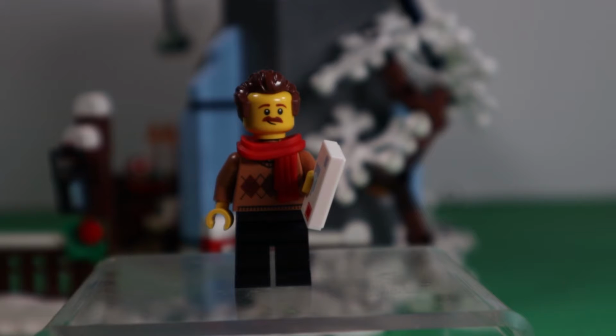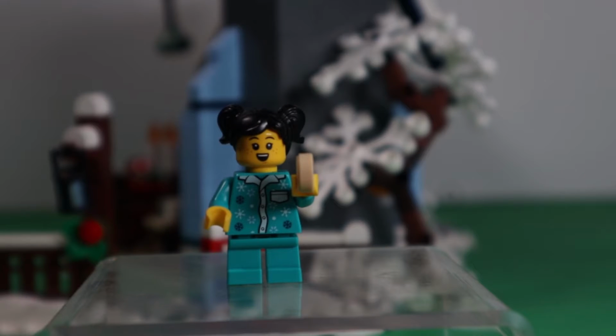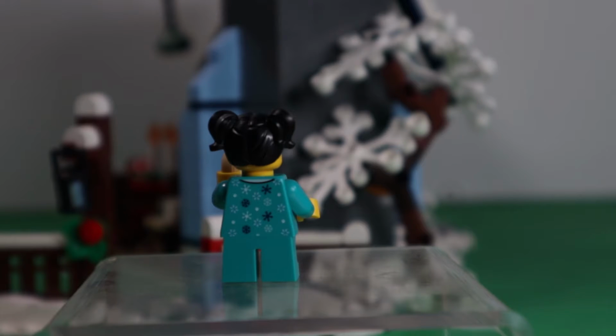Oh, here's Papa with his Argyle sweater and his red scarf, and it looks like he's got something for the postage box. It looks like we got some mail to go out. As you can see from the back, pretty mellow. Daughter here. Now, an interesting note, the little cookie is a little model of what the designer's mother would bring into the Lego office for all the employees. So you can see the back. I do love those PJs. Those are pretty cool with the snowflakes.